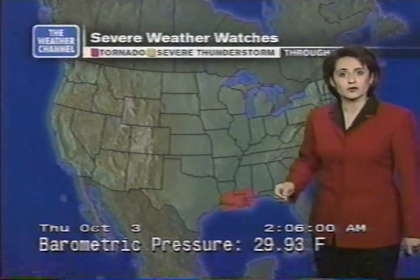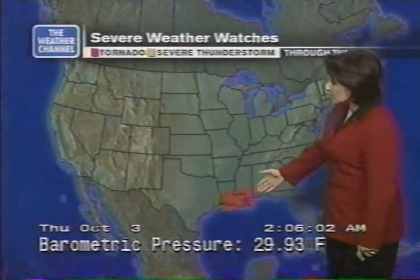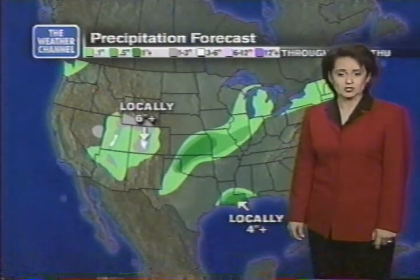Now, as Paul mentioned, there is a threat for severe weather as we head through the morning hours. A tornado watch is in effect here through Louisiana and the lower areas of Mississippi till 10 o'clock local time. Also, the possibility of some localized very heavy showers with 4 inches or more here across the lower Mississippi. We'll be right here keeping you updated.